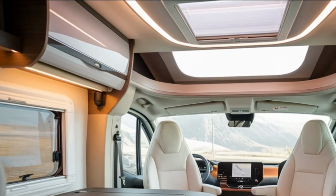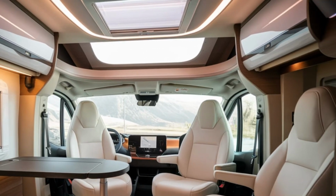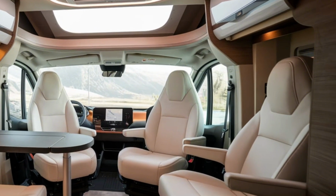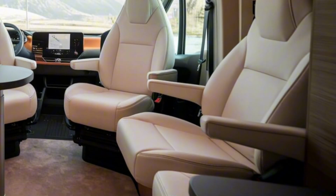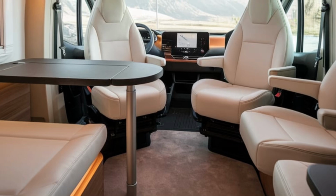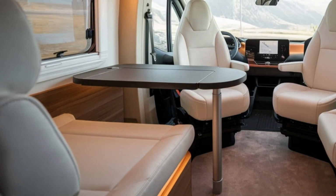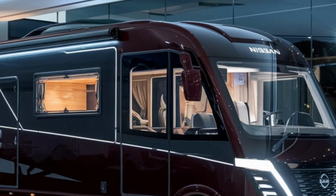The compact yet efficient layout includes an induction cooktop, a microwave oven, and a deep stainless steel sink with a pull-out faucet. The countertops are made from scratch-resistant composite material, ensuring durability over years of travel. A full-size refrigerator with a separate freezer compartment allows you to store fresh ingredients and frozen essentials.